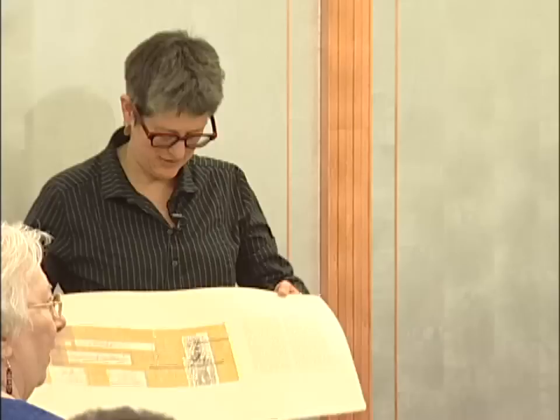Thank goodness the book artist is here. Yeah. Did you choose especially the piece of wood? No, it's a Birch veneer hardware store.